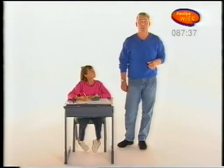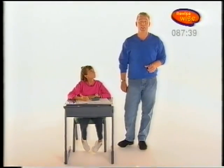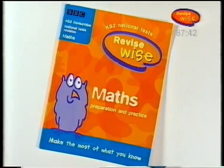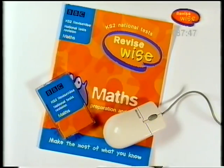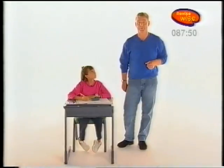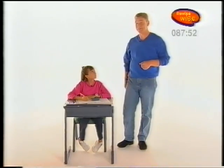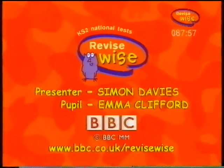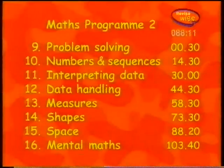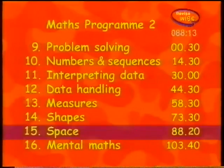If you want to, you can go over all this by winding the tape back and looking at bits of the programme again. And there are also books, an audio tape and our interactive Revisewise website to help you prepare for your tests. So, we'll let you get on with your test and you get on with your television revision. The next programme is about space.